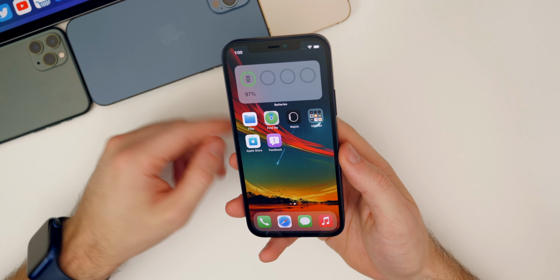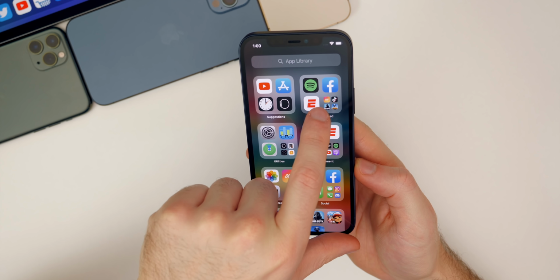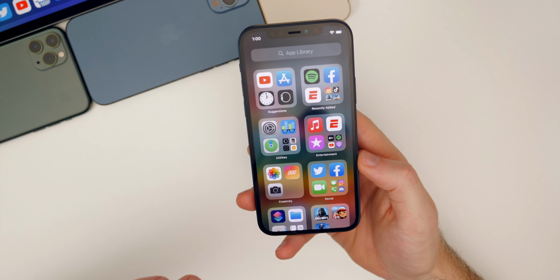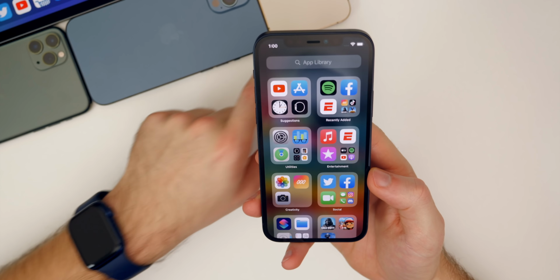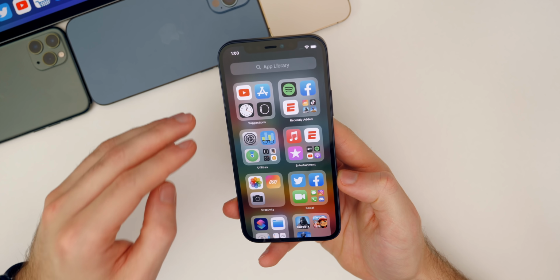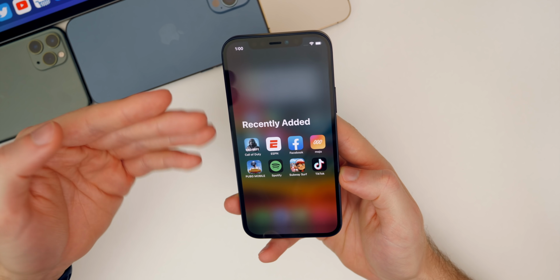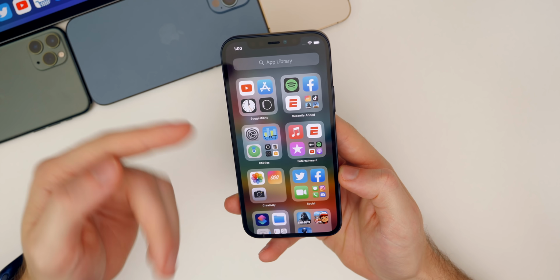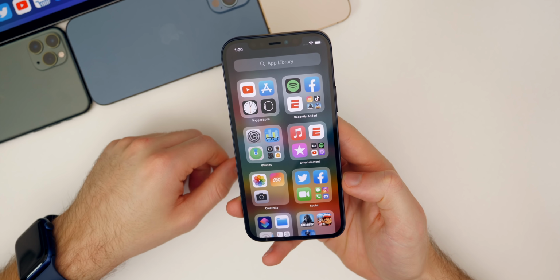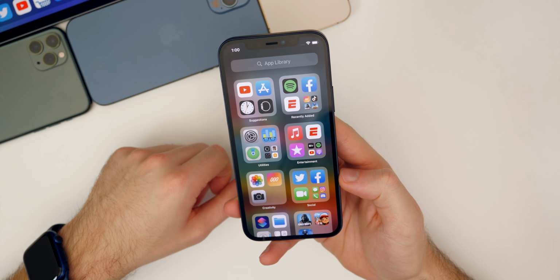Now, another bug I noticed in 14.5 Beta 2 is that the app library over here, when you go to recently added, it would not show the applications that you literally just downloaded. This happened every time I downloaded a new app on my iPhone 12 Pro. I would go over to my app library because I don't have them show up on my home screen at first. They just go straight to the app library. So I would go to the recently added folder right here, and the applications would never be in the recently added folder. I feel like that's a bug because I was always able to go there on previous versions of iOS 14. So hopefully Apple sorts the app library out.